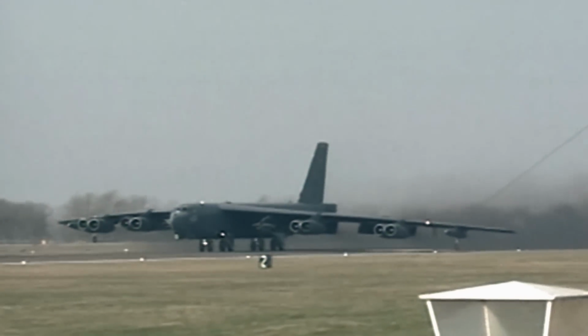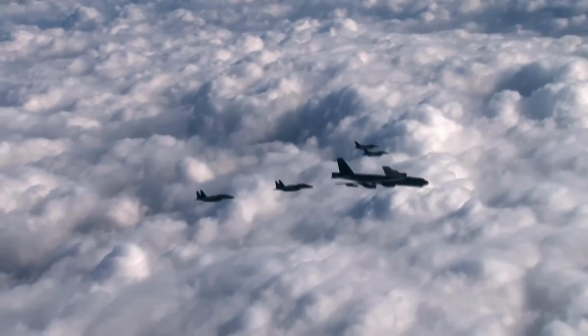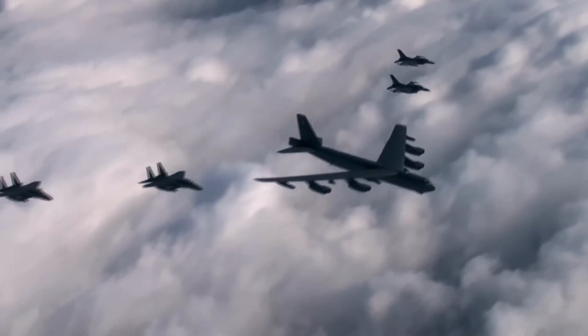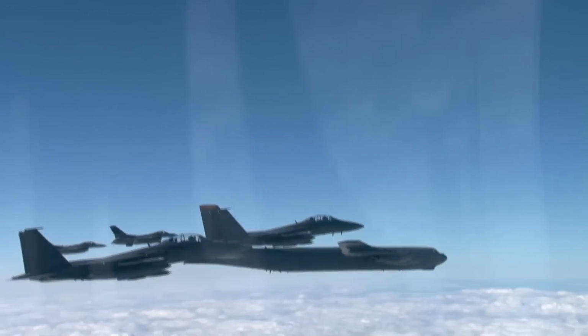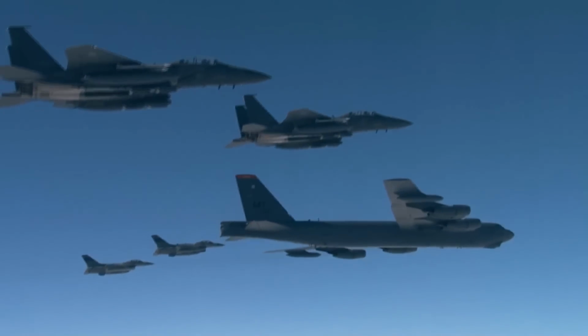It was designed at the very beginning of the Cold War and subsequently has outlasted designs that were supposed to replace it. So many people thought that it would no longer be in operation, but it still is. The B-52 is a great example of the speed of aircraft development in the years following World War II.